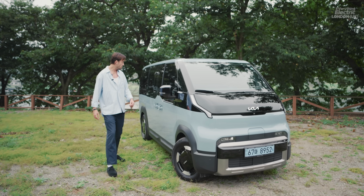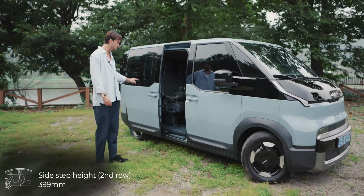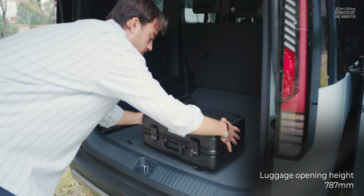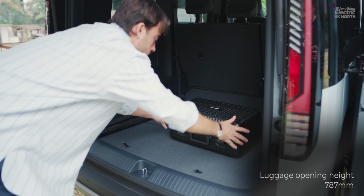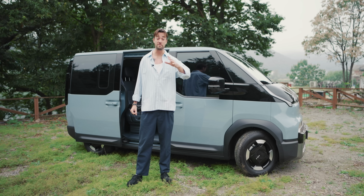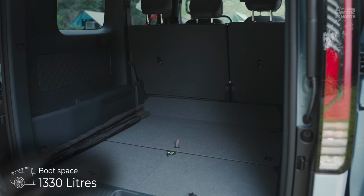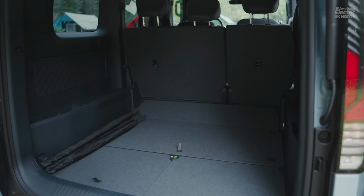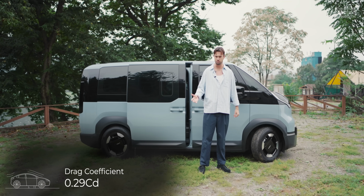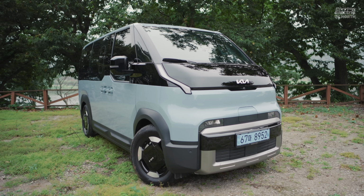Nice. We've got class-leadingly low step height to get in at the side. We've got a class-leadingly low lip for the boot at the back. We've got between 4 and 5.2 cubic meters of space if you get the cargo, depending on if it's the short one or the long one. That means that even the smallest cargo has more room than the ID Buzz cargo, which is a bigger vehicle. We've got, believe it or not, really impressive drag coefficient, 0.29, which is really impressive considering it's, you know, the shape of a toaster.